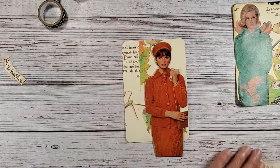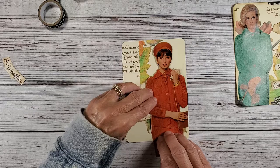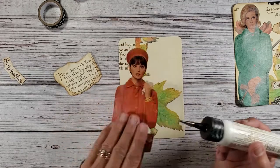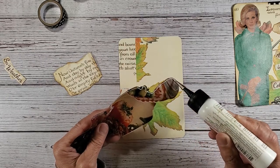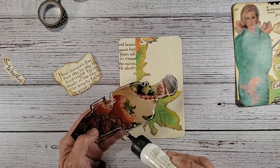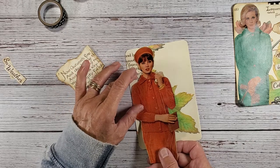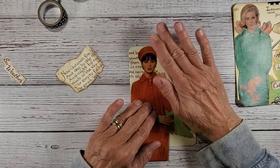Because if I move her over here, then all we're going to see is, yeah, I don't want that. We're going to put her here. Okay? So we're going to glue around her. Right, this side, yep. There, okay.